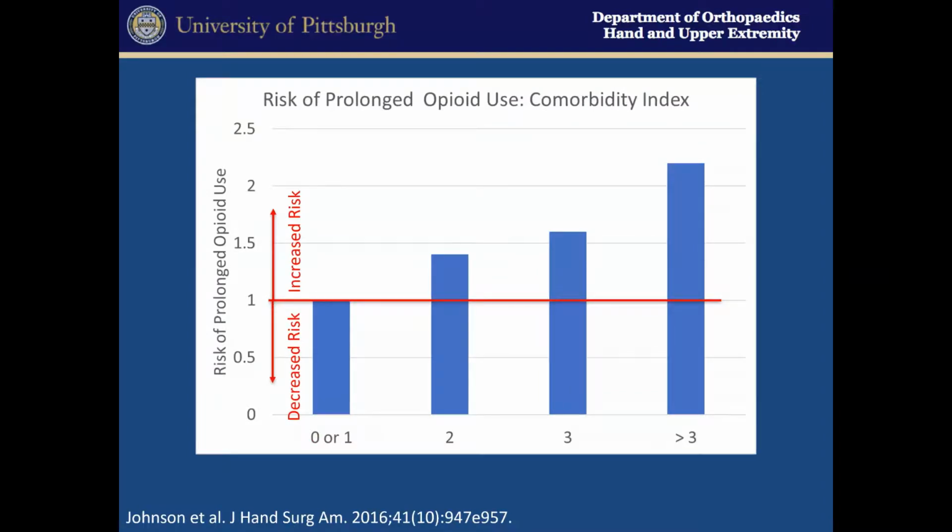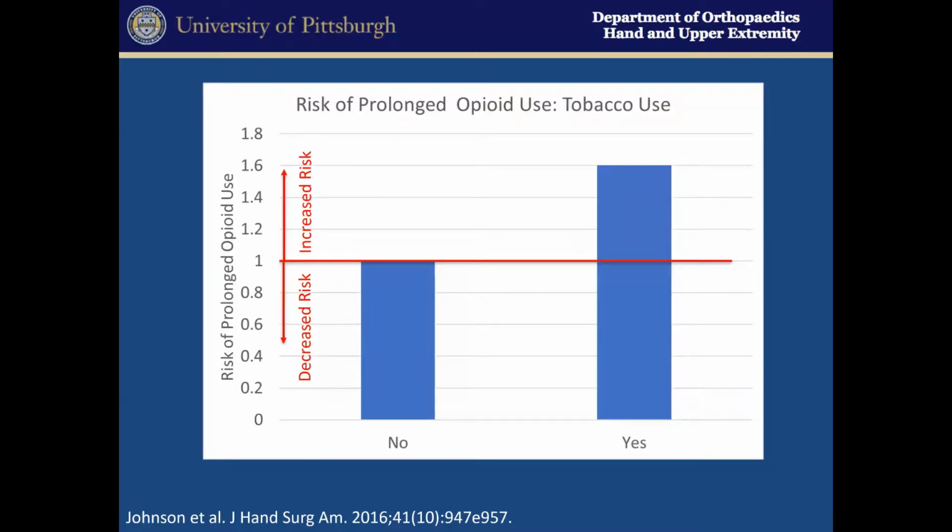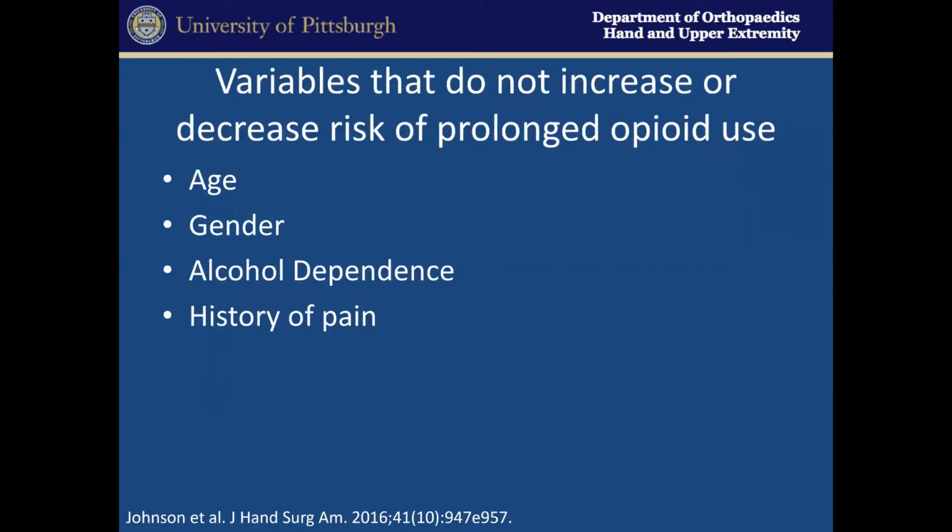When we look at comorbidity index, we see that patients with a higher comorbidity index have a stepwise increase in risk relative to patients who do not have a high comorbidity index. And a comorbidity index is just a measure of chronic diseases such as heart disease, diabetes, or kidney diseases. So the more chronic diseases one has, the higher the comorbidity score. We also see that patients who use tobacco have an increased risk of prolonged opioid use relative to patients who do not use tobacco products. We also see that there's some variables that do not seem to increase or decrease the risk of prolonged opioid use. And these include age, gender, alcohol dependence, and history of pain.